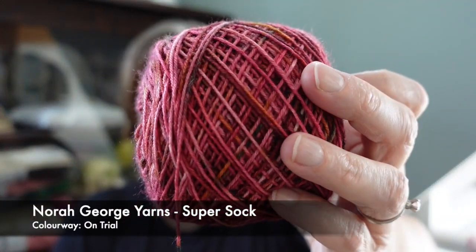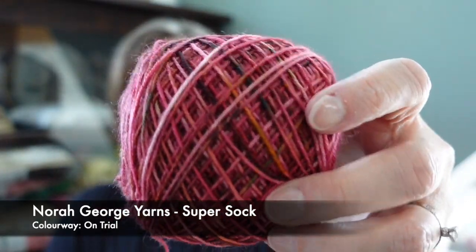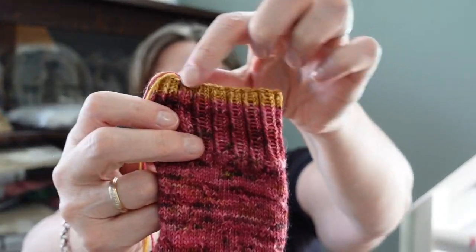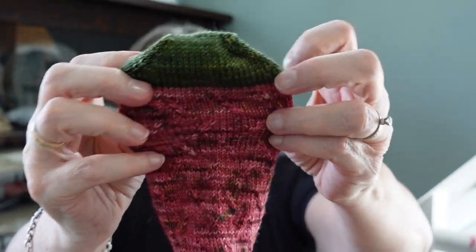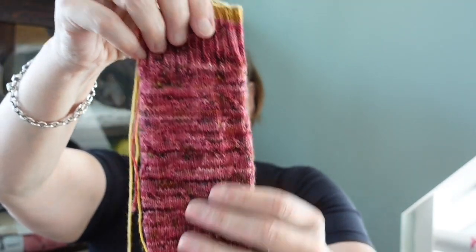So the main color right here is Nora George Yarns, and this one is called On Trial. And it's got those lovely little pops of yellow in there, and there are pops of unfocused green in there as well. So I think how they've turned out is quite fun. So as I mentioned, the mustard color up here, and as you saw, I didn't have much, so I love that little highlight. And then I've done the toe in green. And the Feathering the Nest pattern is just such a beautiful pattern to knit. It's fairly simple, and it does take a little bit of concentration, but when they are knit up, they are beautiful.